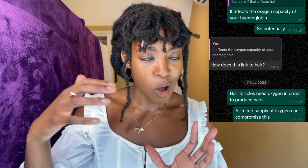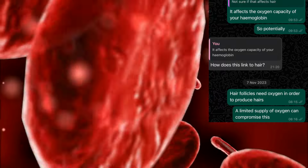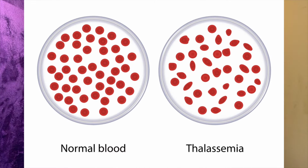Hemoglobin is the molecule that makes up your red blood cells, and it is responsible for binding to oxygen and helping to deliver that oxygen to your cells to release energy. In thalassemia trait, the structure of your hemoglobin is compromised, resulting in smaller red blood cells that do not carry as much oxygen. This is even more severe in full-blown thalassemia. If the oxygen supply is compromised, then the result can be dry, brittle hair and also hair loss.